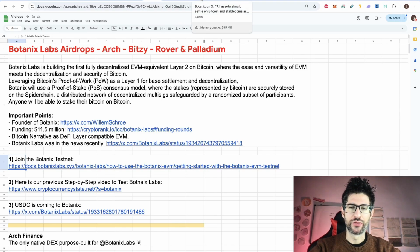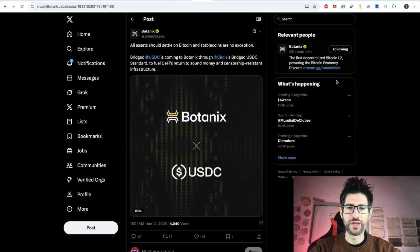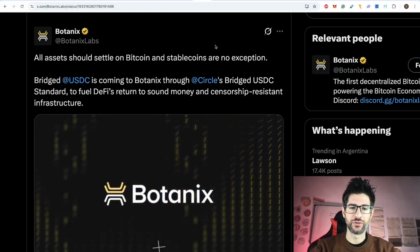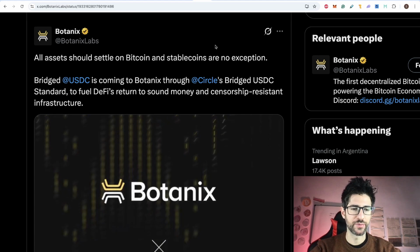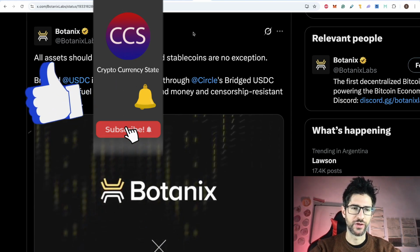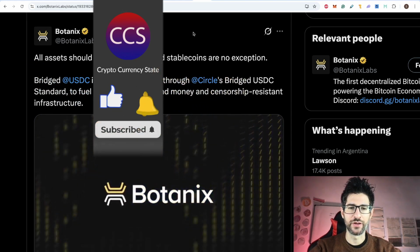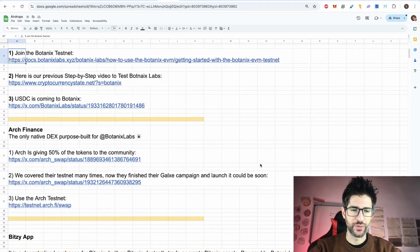And finally, on the news for Botanix, all assets should settle on Bitcoin and stablecoins are no exception. Bridged USDC is coming into Botanix through the Circle Bridged USDC standard to fuel DeFi's return to sound money and censorship resistant infrastructure. So yeah, USDC is coming into Botanix. This is huge. This is going to bring liquidity into the ecosystem for sure. Now let's go to the first one of these airdrops that we have been covering.